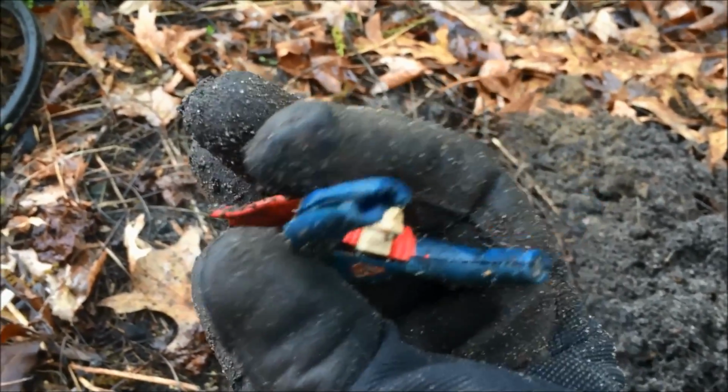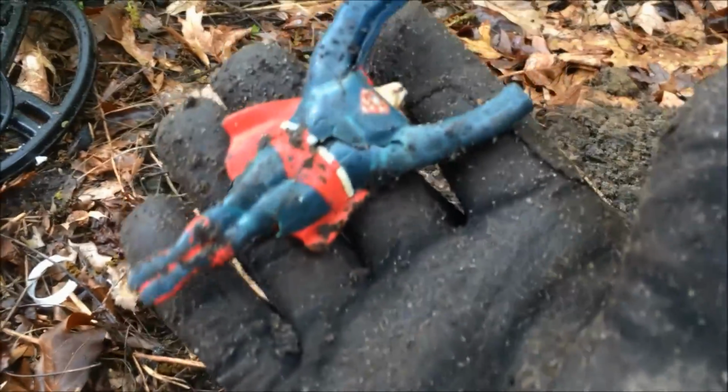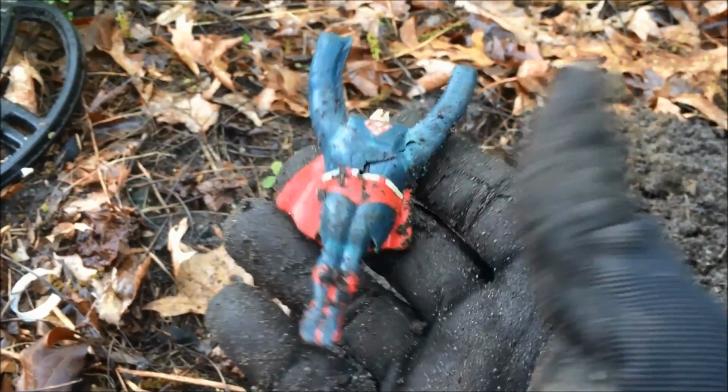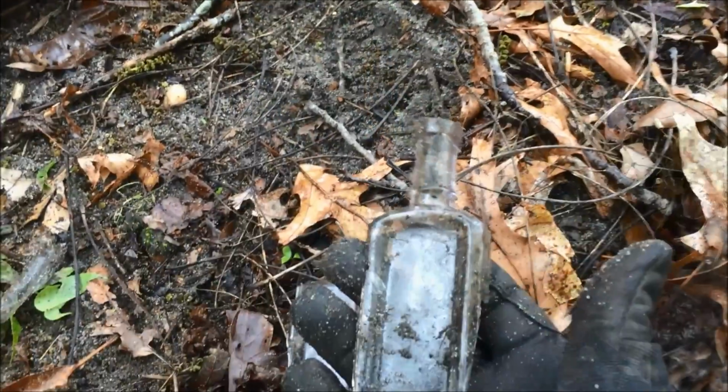It's plastic. It's all busted up. I just started digging this hole here when I saw the glass sticking up. And Superman popped out. I'm going to look for a patent date on him, but I'll bring him home. Show him in the wrap up.